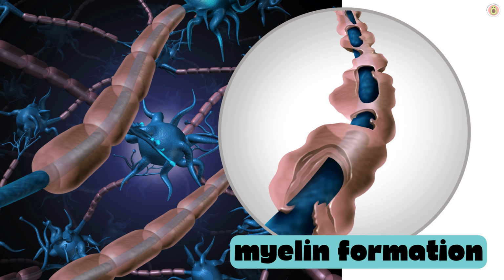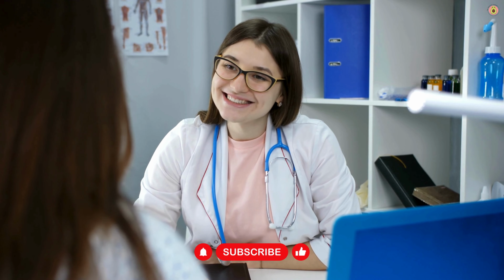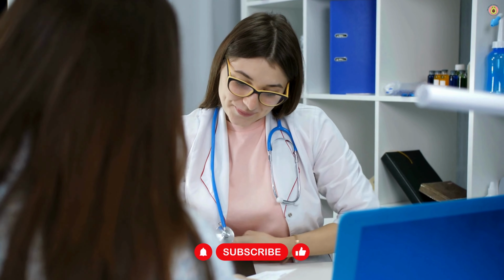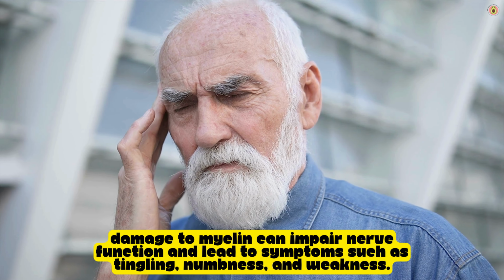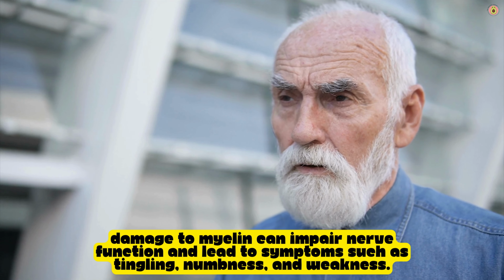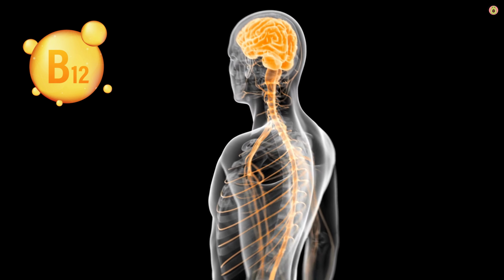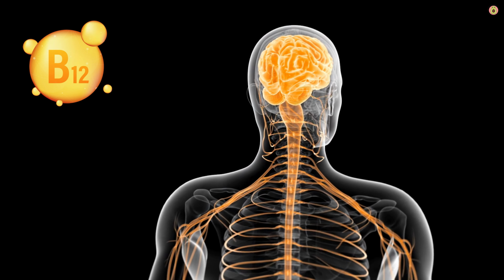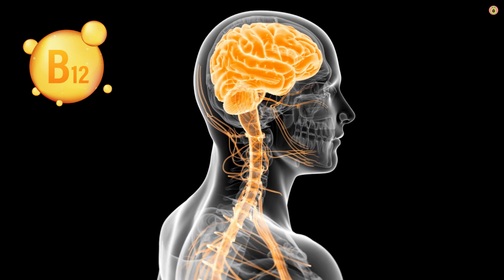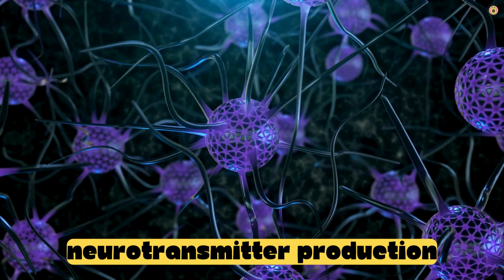Vitamin B12 is involved in the formation of myelin, a fatty substance that surrounds and insulates nerve fibers. Myelin acts as a protective sheath, enhancing the speed and efficiency of nerve impulse transmission. Damage to myelin can impair nerve function and lead to symptoms such as tingling, numbness, and weakness. Vitamin B12 plays a crucial role in nerve regeneration and repair processes. It is involved in the synthesis of DNA, which is essential for the growth and repair of nerve cells. Adequate levels of vitamin B12 support the body's ability to repair damaged nerves and maintain optimal nerve function.